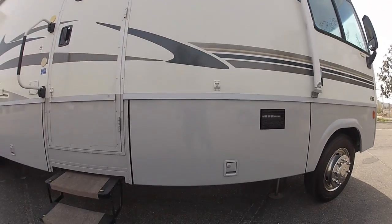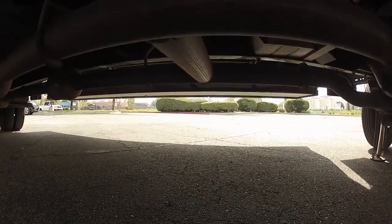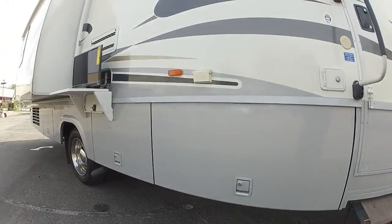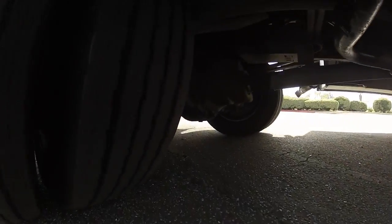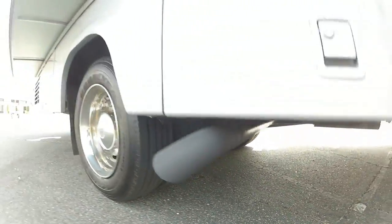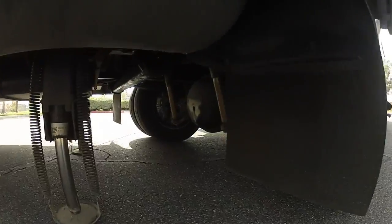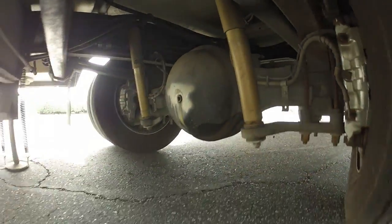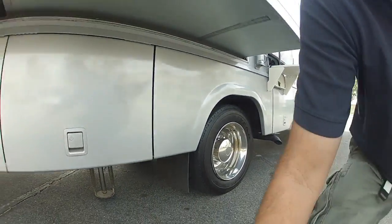Underneath is clean. Stick the camera right underneath. The shocks and stuff were replaced, I noticed. If I can get the right angle. Let's see. Right there you've got new shocks. So they've done a lot of maintenance on this motorhome.